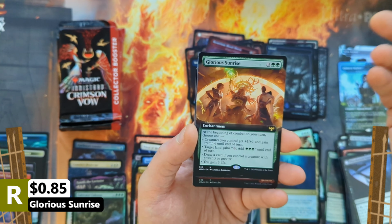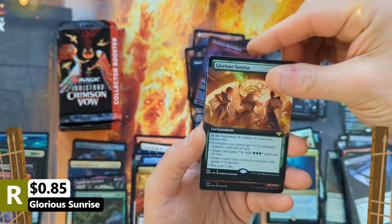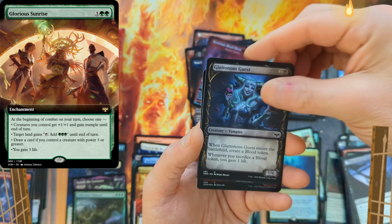Very useful card. Unfortunately, not a very high value card. But give it a read. Let me know if you think it's useful.